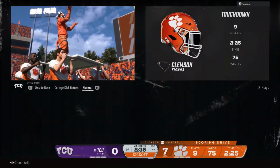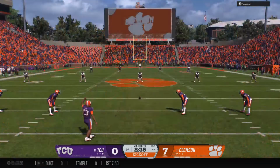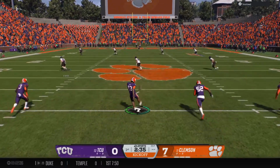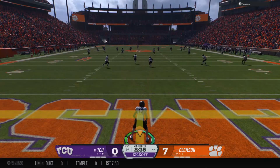And the extra point makes it 7-0. So they put together a 9-play, 75-yard drive. And they put the points on the board with that 37-yard touchdown pass.